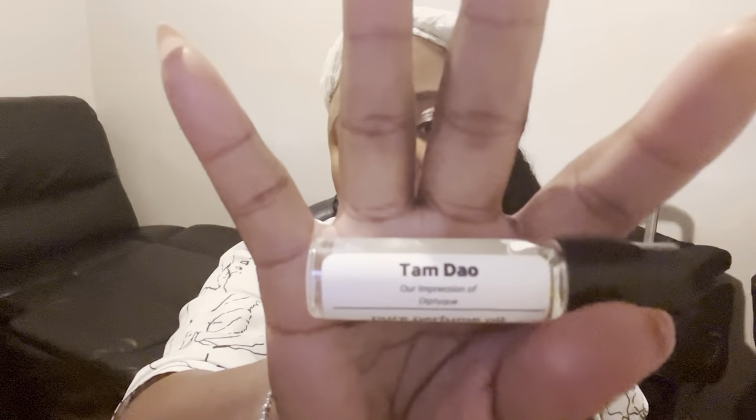So Camdao by Diptyque. This one was moderate sillage, full arm's length away in terms of projection, and a moderate wear, like an EDT bordering on an EDP. So I would say depending on your day, maybe reapply, but not a definite reapplication.